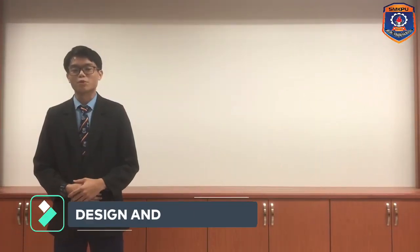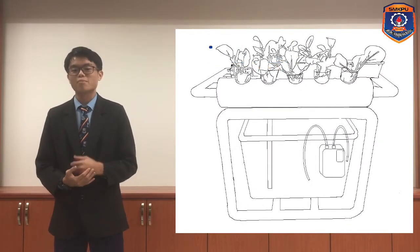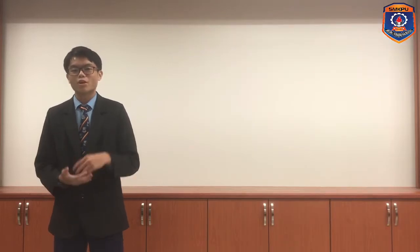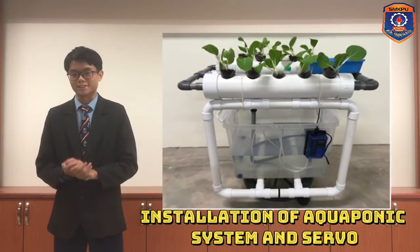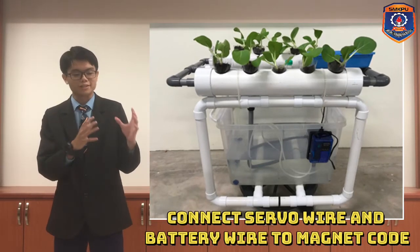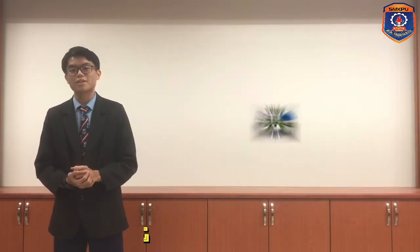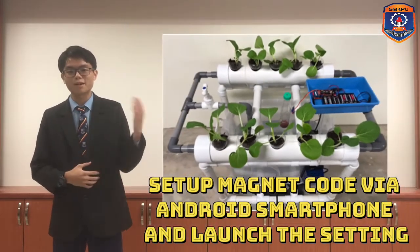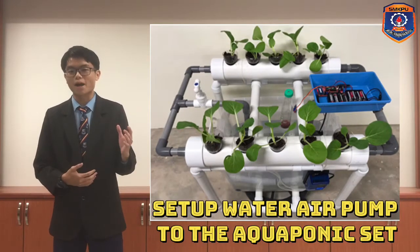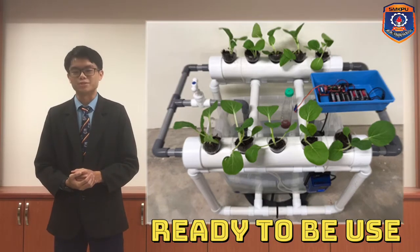Before we start our project, we designed our product in 2 dimensions. The procedure to make Smart Fish Feeder and Aquaponic is very simple. First, we complete the installation of the aquaponic set, then insert the servo into a specific box. We connect the servo wire and battery wire to the magnet cord. After that, we set up the magnet cord line via smartphone and launch the setting. The last step is to set up the water pump into the aquaponic set. The Smart FFA is now ready to be used.